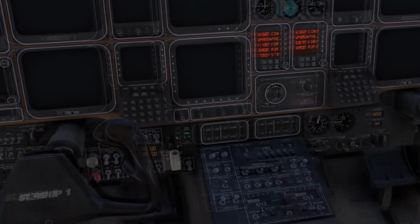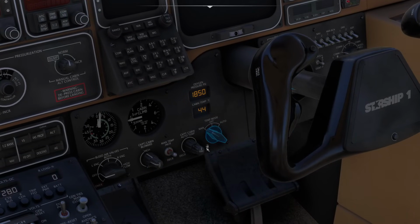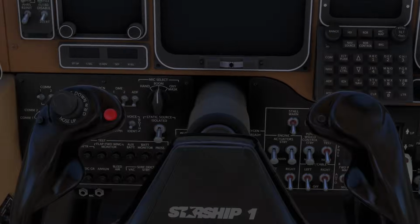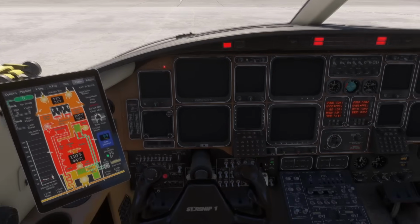So what we're going to do with the external power on is get the blowers on in the cabin for a start. Temperature manual. We're going to crank this thing down here, because this is very hot right now in the back there. Turn the blowers up. We want to bring that down, so put it to automatic. Okay, because I'm starting to sweat in the cockpit here, and it's warm back there. We don't want any of that.